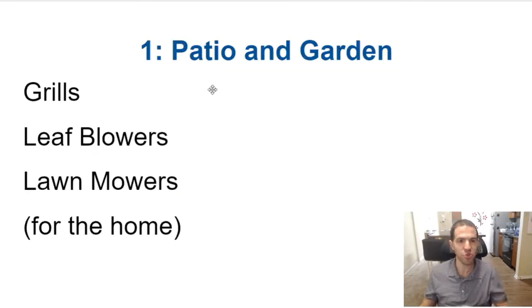All right, so the first one is patio and garden. These are things like grills, leaf blowers, lawnmowers. All these items are fantastic items. One of the first items that I started selling a lot of was a grill. It was actually from Walmart, oddly enough, and I sold it. It was fantastic. I was making like 25-30% profit. It was great.